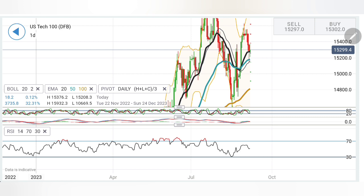On the downside, remember one thing, for the month 14500 and 14300 are two very strong supports, and for the month these levels are going to play a critical role. Even if not for this month, next month also these levels are going to remain critical. So this is the summary.